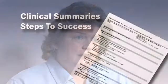It doesn't need to be fancy. It can be very straightforward, clear, concise, short. I would recommend 1 page if possible. I think those tend to be read more.